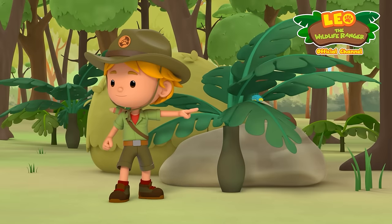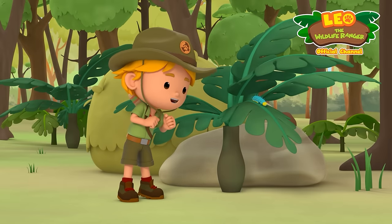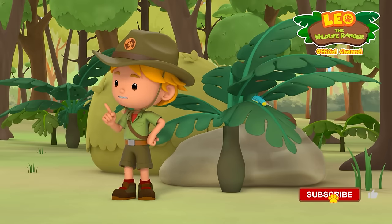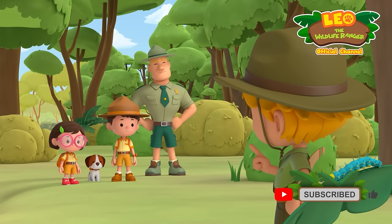Guys, do you see that? Is it a worm? Is it a bug? I think it might be a new species. I'm going to call it the Kylapilla.